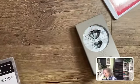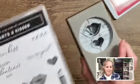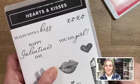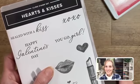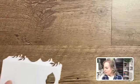Haha. So there's that. All right, and then of course there's the heart, and the heart can be punched out too. There's a little heart in there. So you got the XOXO in there. You got Happy Galentine's Day, sealed with a kiss. You go, girl. Fun, fun. We'll set that over here because we're just putting everything wherever we want now. There's no rhyme or reason to where I'm throwing stuff anymore.